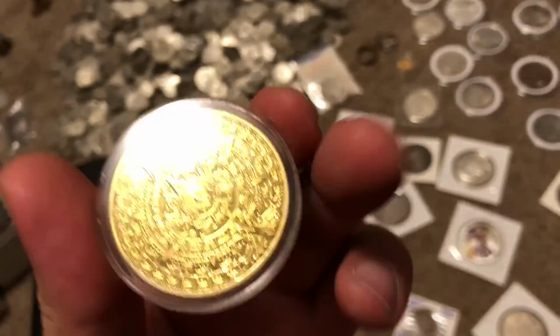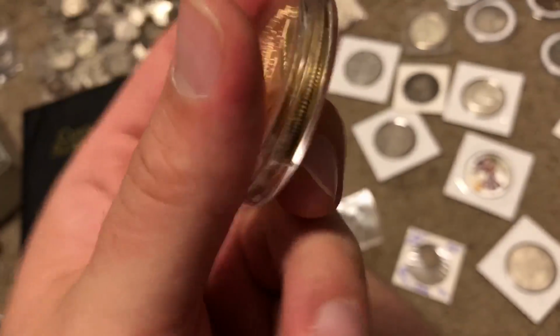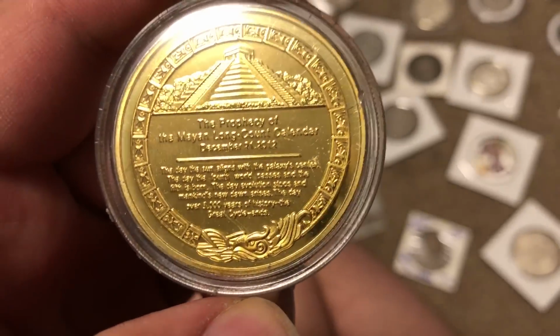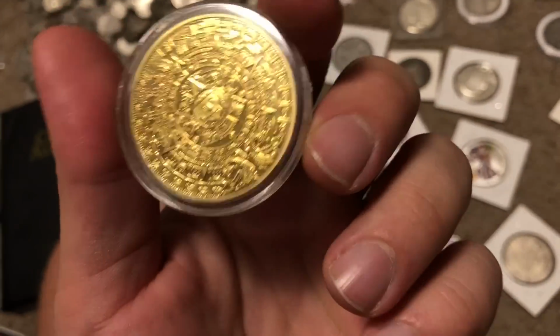This is probably made out of bronze, but I got it from China. Only paid like $1 for it. It's like a Mayan calendar, I guess. So that's pretty cool.